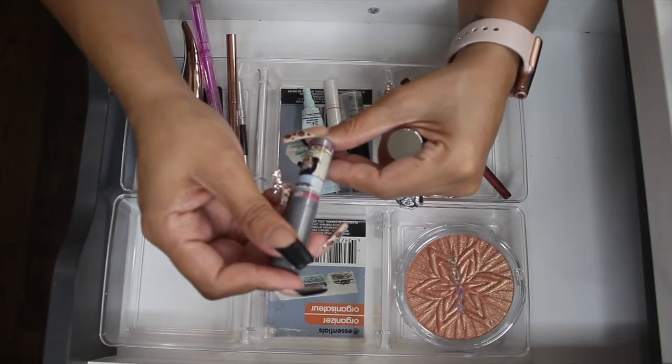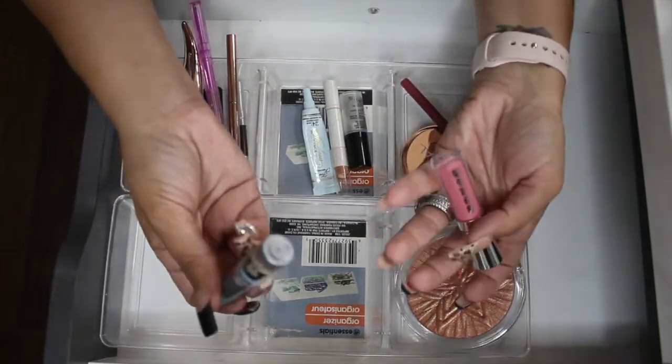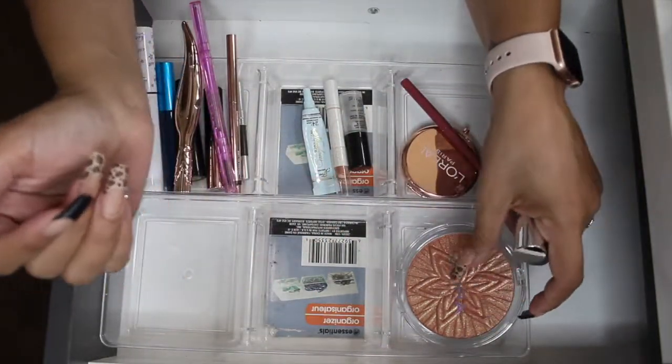This is by The Balm, and this is a creamy lip stain, and the shade is Salut. I really like it. It's super comfortable as well.